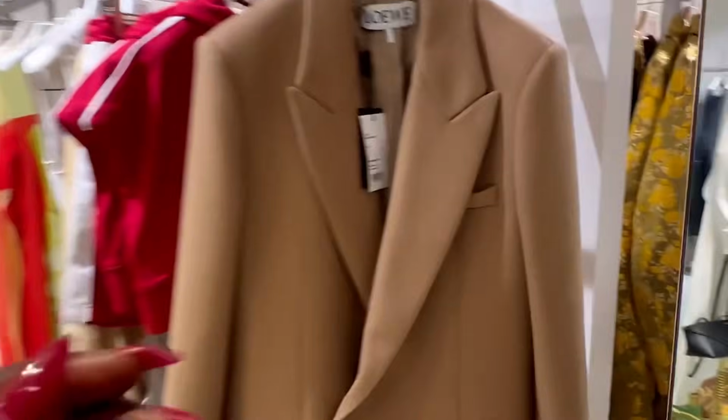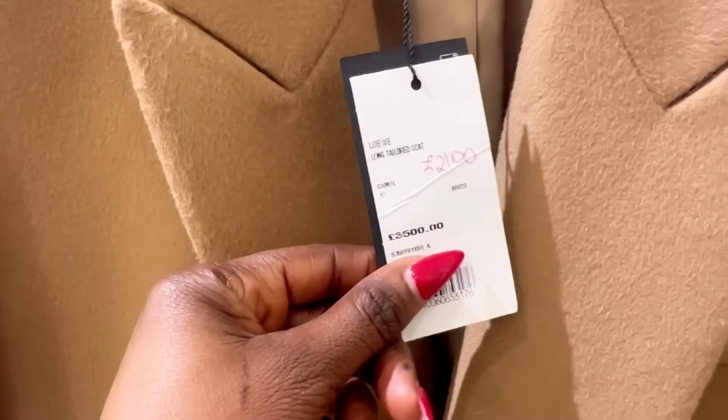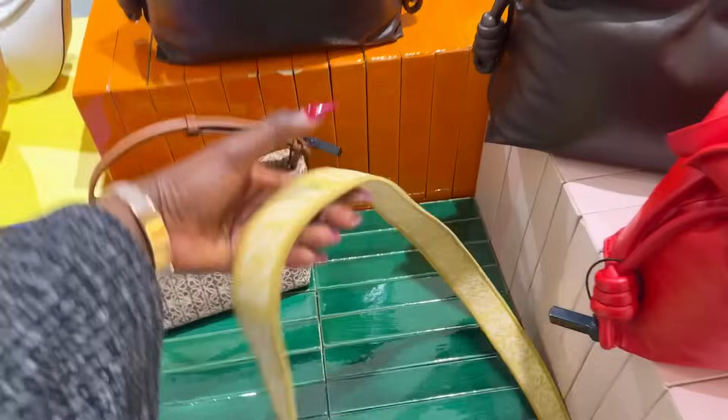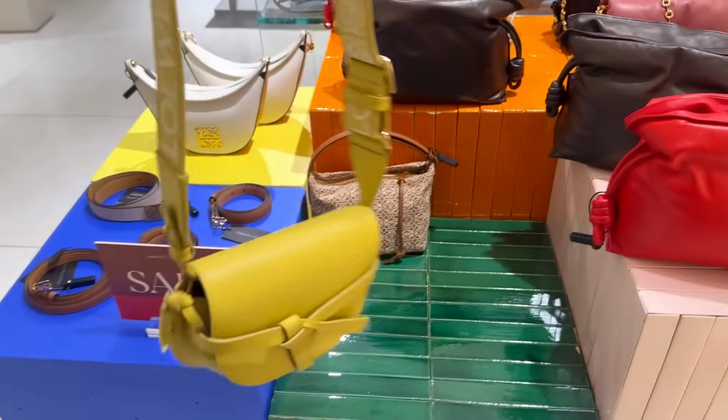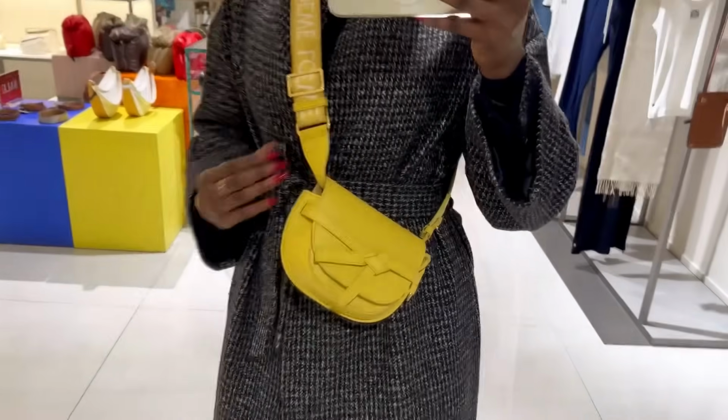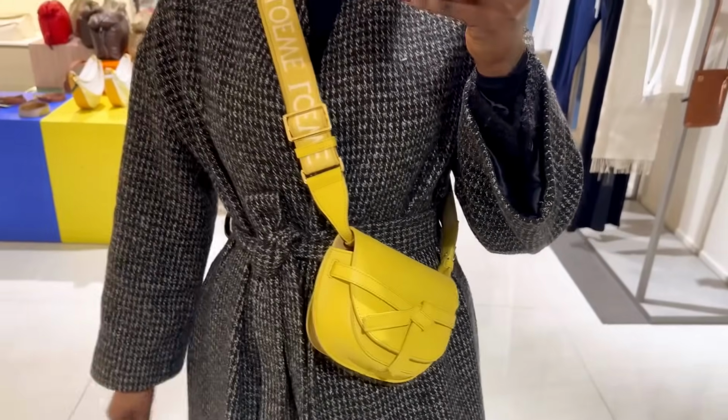Off the wavy, and this is £2,100, and these as well. And it's got this short over here, and this from the wavy is on sale. This dress as well. This bag is on sale from the wavy. Also, this one's on sale, sis.